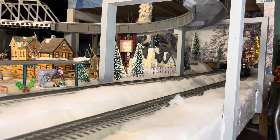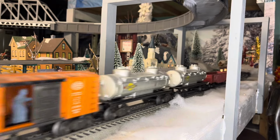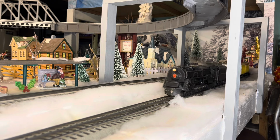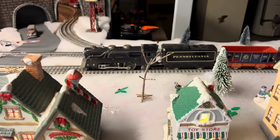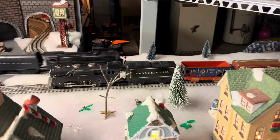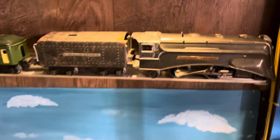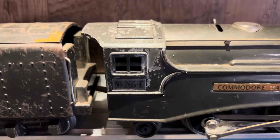He's a good smoker. Look at that smoke. Sometimes even the Marks is my favorite train. This old Marks gives me a kick. Here's a favorite train. Commodore Vanderbilt. I want to paint this one.